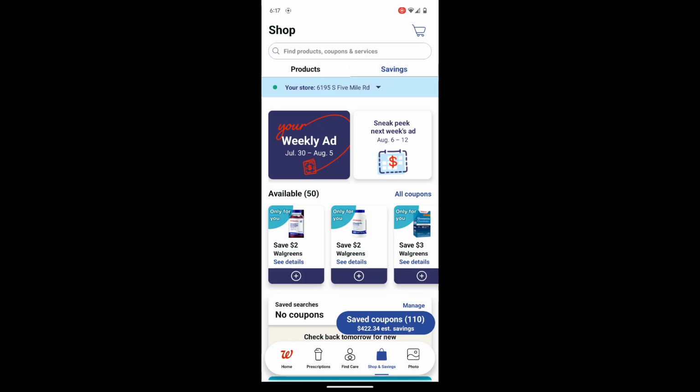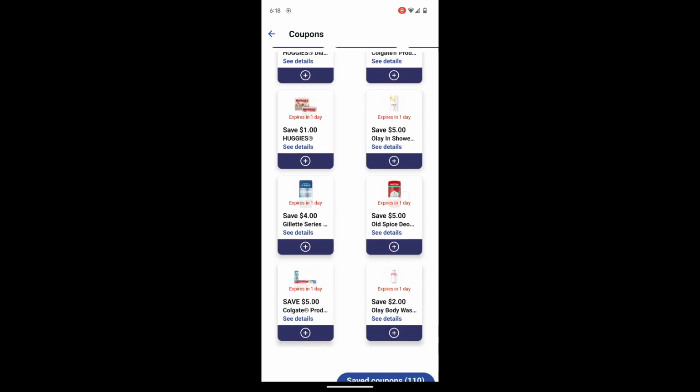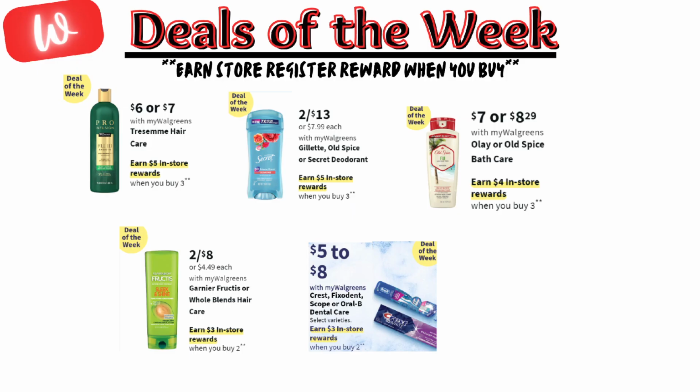But before I get started, I noticed there's been an update on the Walgreens app to view digital coupons. In the past, I was able to view all coupons all at once, but since this last week, all digital coupons are within the categories at the very top. So let's go ahead and get started and look at some deals of the week.